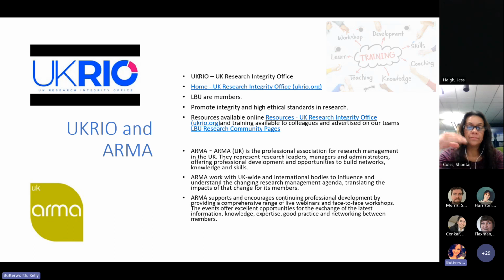ARMA is the Association of Research Managers and Administrators. Some of the events that they have on offer are special interest groups, known as SIGs. There's a variety of these. An example of some are ethics and governance, audit and compliance, open research, and they offer drop-in sessions also.